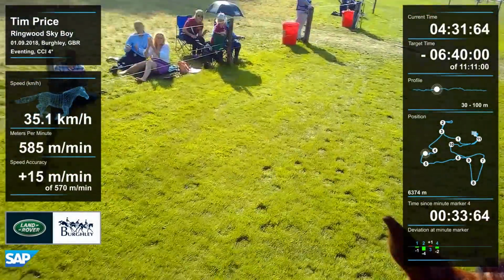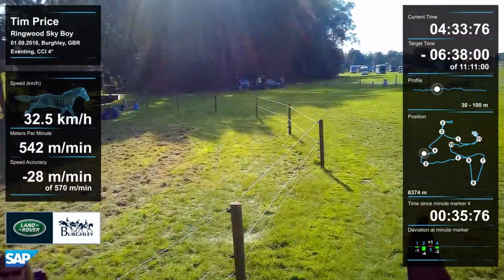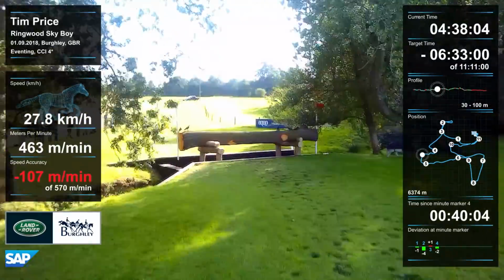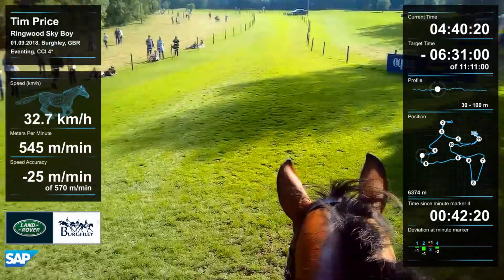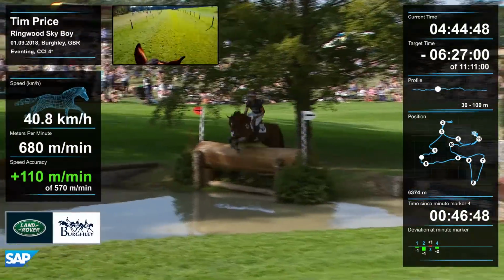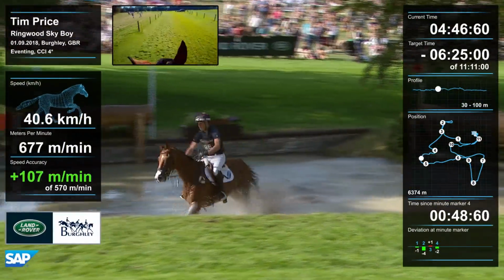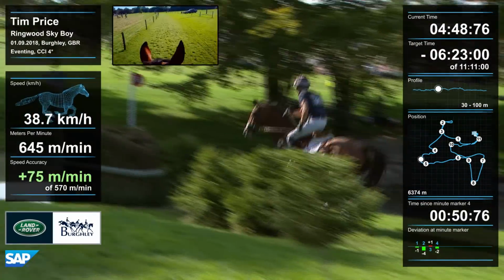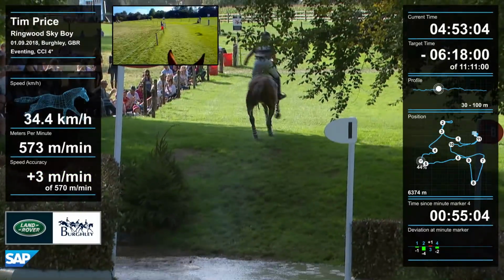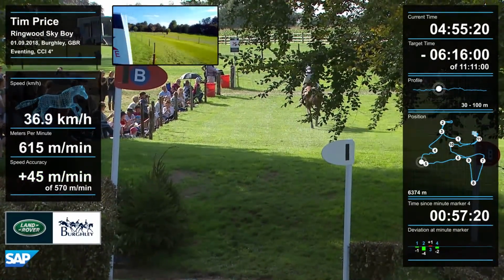I actually took the right rein a little bit too much jumping out of the water, and he was listening to me and thinking that I was asking him to turn right, and then I corrected and said, no, it's just that fence there in front of us, and he got it, understood it all within a stride and a half, and jumped through the skinny brush back into the water. And as you can see, we're galloping up and away like nothing of it.